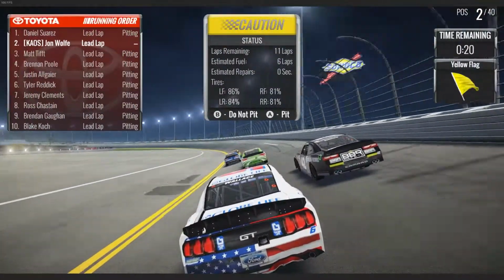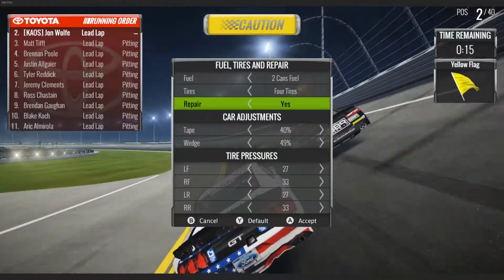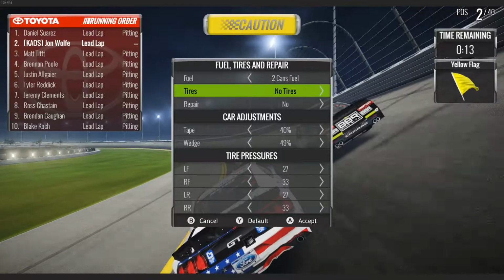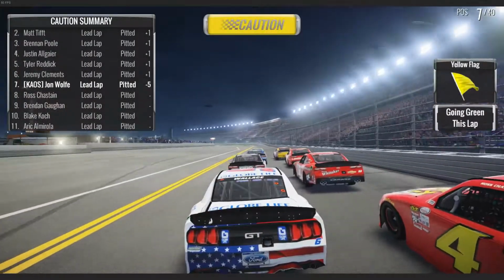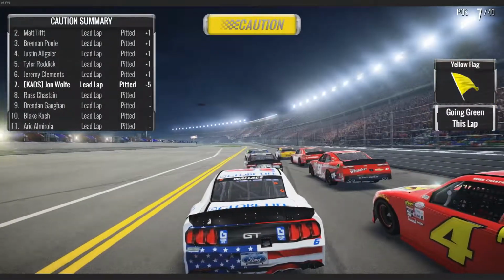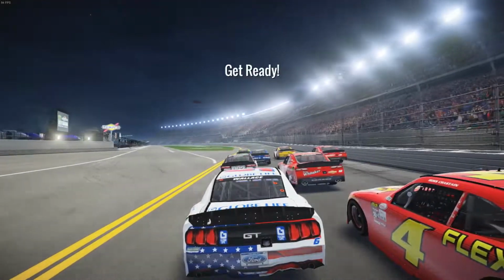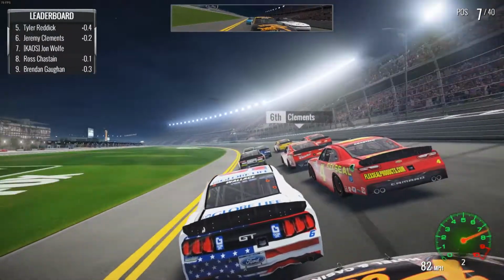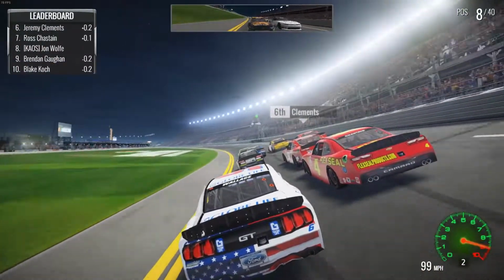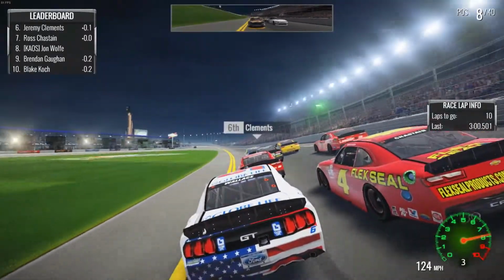All right, so 11 laps remaining. We know we usually have 11 laps of fuel, so now is the time to pit. Everybody else is as well. I'm not going to take repairs or tires, which may come back to bite me, but let's see what happens. Okay, so we lost 5 spots. Somehow I got beat by 5 people. I'm trying to understand what strategy they could have taken. It would have been different than mine, but we'll see.